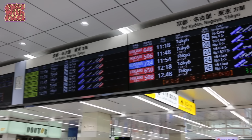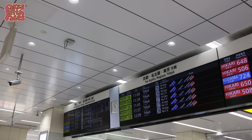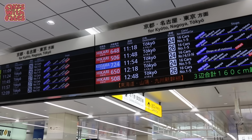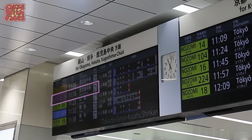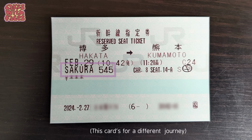This display tells you which platform to go to. Sakura 553, 11:18, track 21. As well as the time of the train, I think it helps to know the train name and number. For us, it's Sakura 553. It was displayed on the ticket machine and on our reservation card.